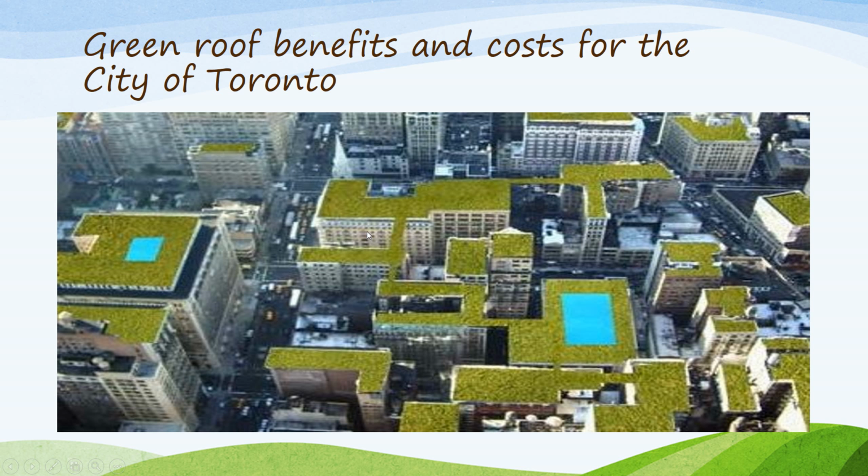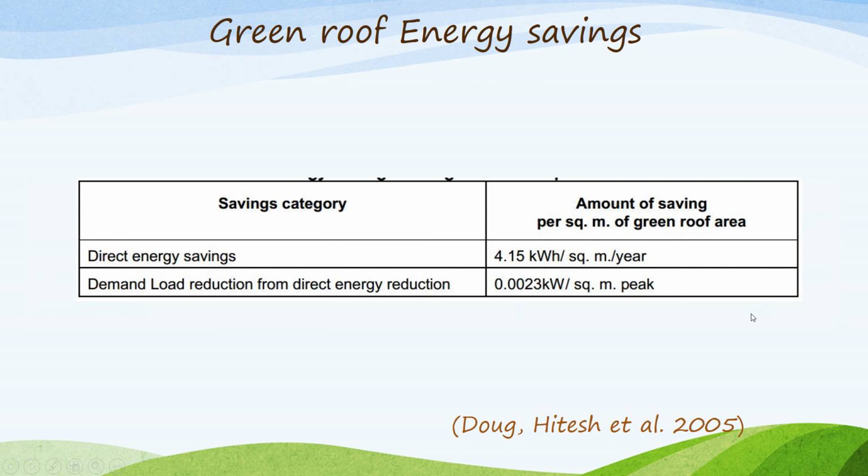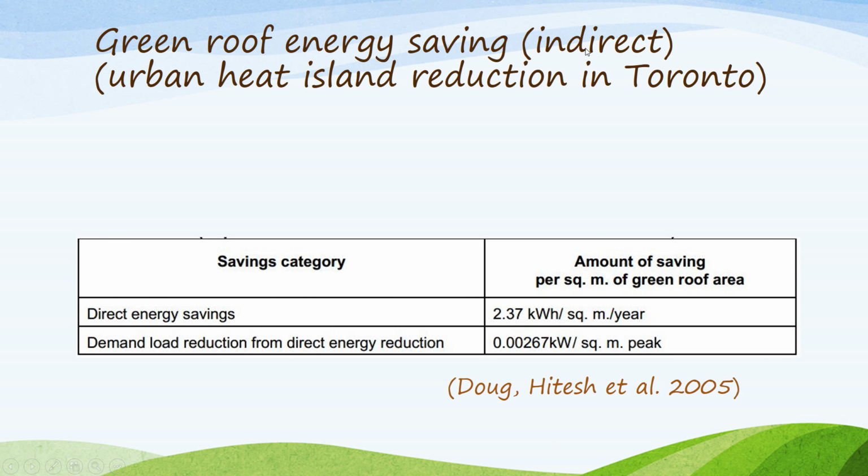Now, green roof benefits and costs for the City of Toronto. The monetary savings by reducing this type of pollution, carbon monoxide, nitrogen dioxide, ozone, PM10, sulfur dioxide, and the total monetary value is 43,106. And for energy saving, the direct energy saving is 4.15 kilowatt hours per square meter per year, and the indirect energy saving is 2.37 kilowatt hours per square meter per year. Indirect energy means it reduces the urban heat island effect in Toronto.